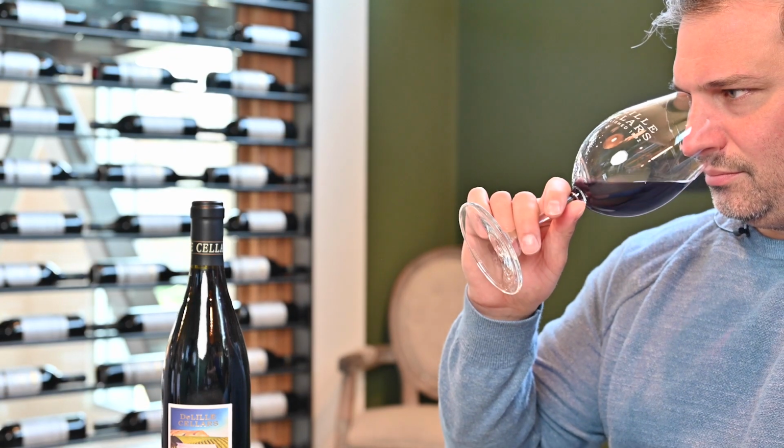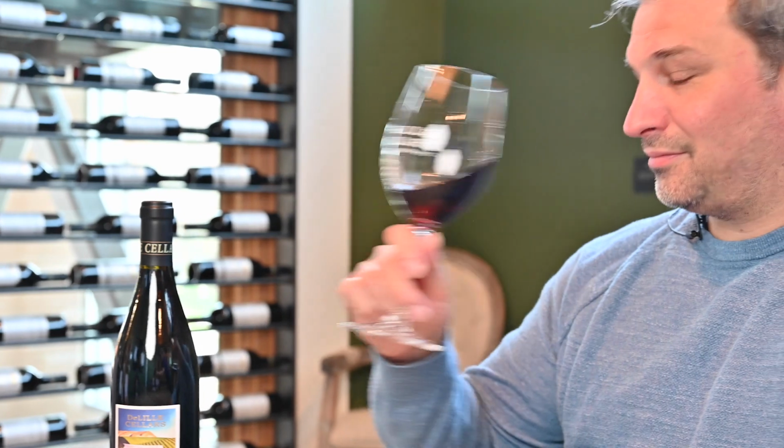So with Grenache and Mourvedre in approximately equal amounts with Syrah in support, we can actually taste that sort of red fruit character of Grenache, the more brambly blackberry of Mourvedre, and the sort of violets and lush fruit of Syrah that we're used to.